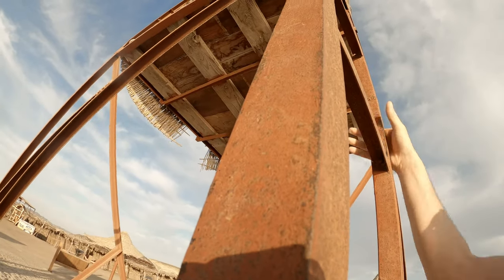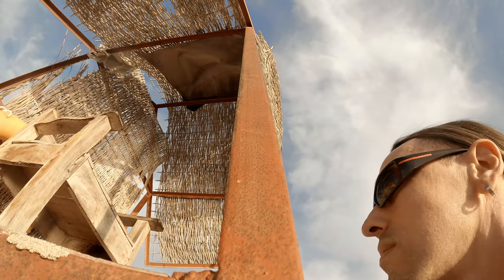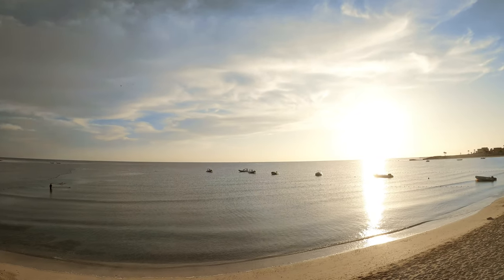The best time to snorkel here is early in the morning. You will have the best visibility underwater, and fewer day tourists won't affect this awesome experience.